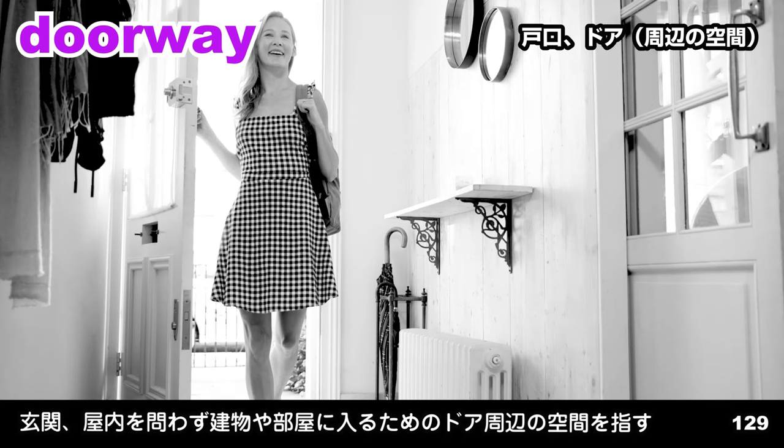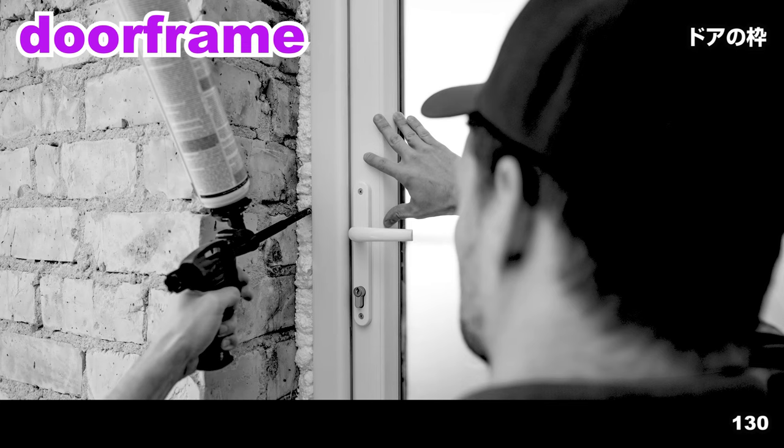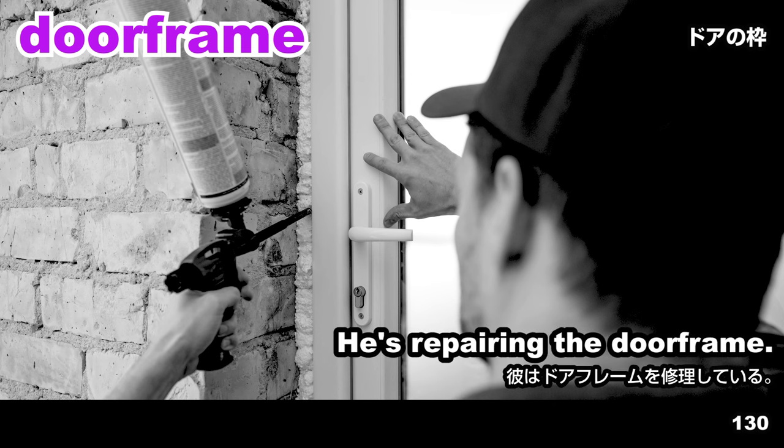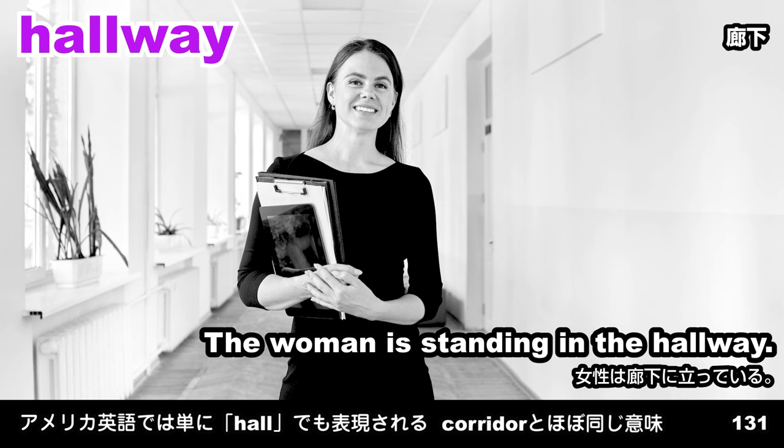Doorway. She's walking through a doorway. Doorframe. He's repairing the doorframe. Hallway. The woman is standing in the hallway.